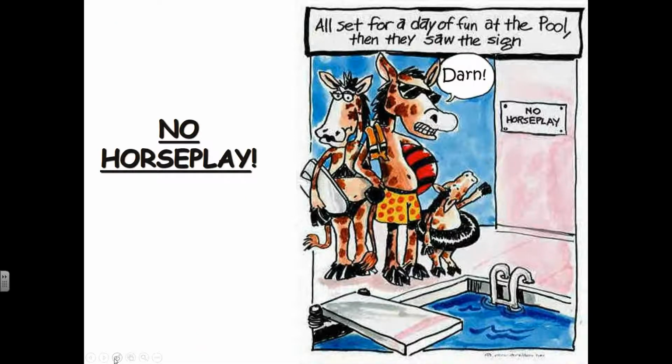Obviously, in a science lab, you don't want any horseplay. So here we have this family of horses with a little kid horse, little colt, and it says all set for a fun day at the pool. And then they saw the sign, no horseplay. Darn. Oh man. So anyway, little corny humor there.